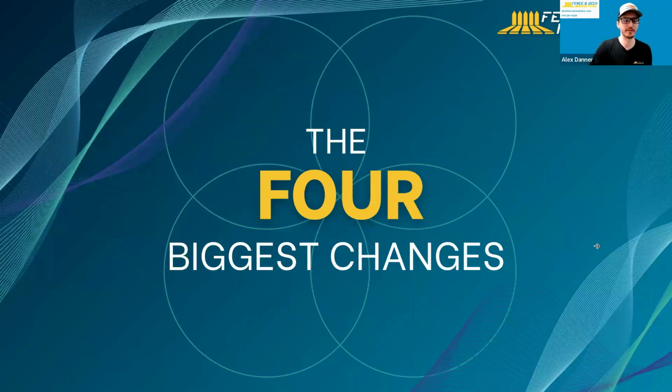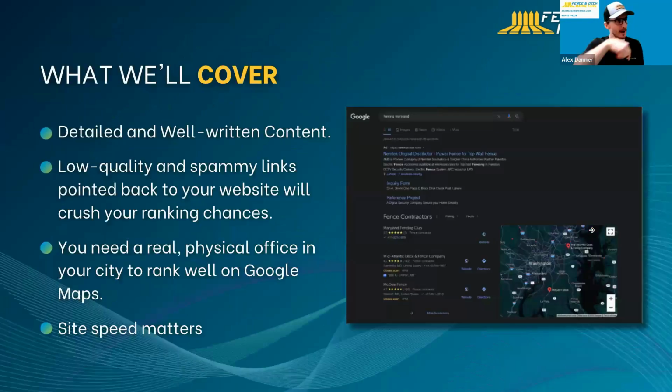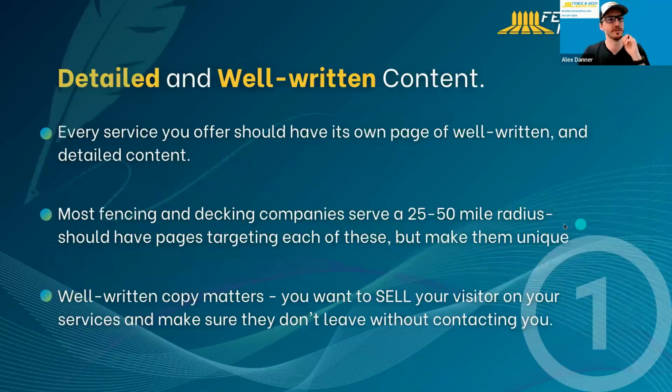Okay. So the biggest 4 changes with SEO, I want to go through those. The content is a huge one. Everybody's heard of AI, and I'm going to be touching on that very specifically. But you want to have content that's well written. If you've ever used AI, it's amazing. It's created a revolution, but it's not creating the best possible content by any means. And you want to make sure you're writing content that is well written and edited properly. And then we're also going to talk about spammy backlinks for your website, the physical office location, how important that is for ranking on Google Maps, and then also site speed. So we'll go into each one of these in more detail.